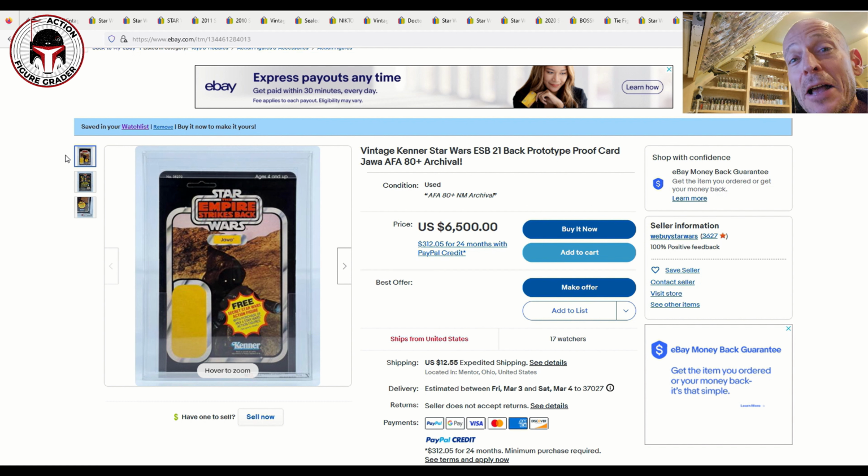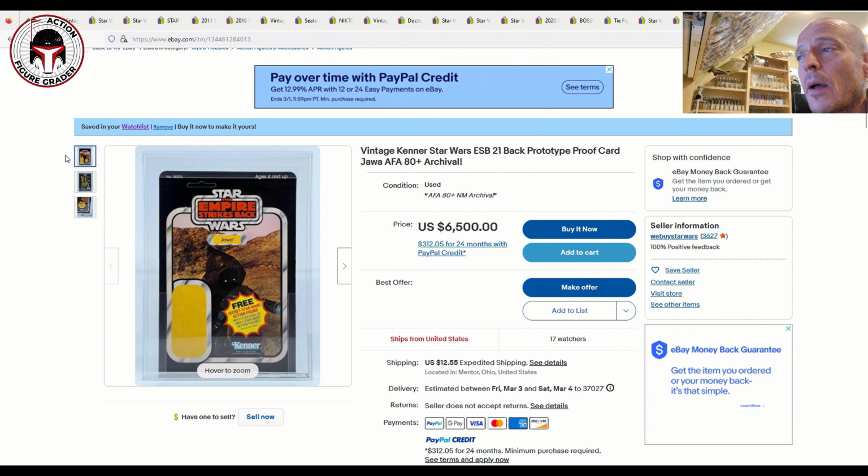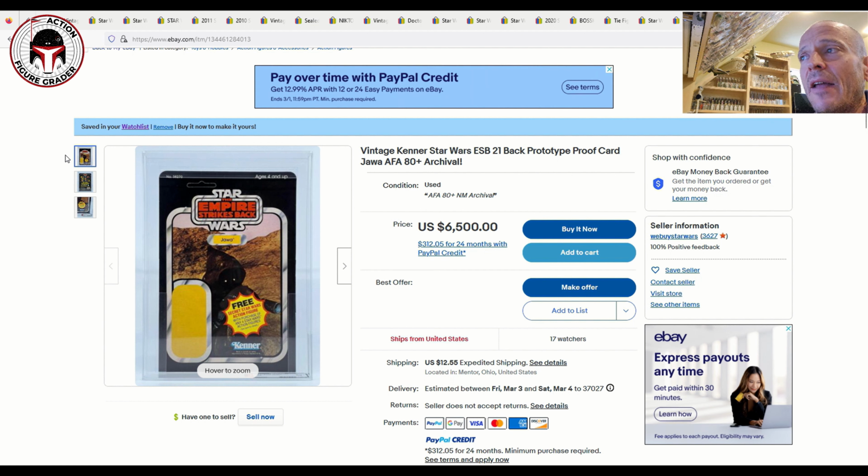Now, it's listed for $6,500. I don't know what it's worth. I really don't. If I had to guess what it's really worth, it's probably somewhere between $4,500 and $5,500. That's my estimate based on a very cursory search on eBay for similar card backs. But I think it's got to be north of $4,500, probably more like $5,500. But there's 17 watchers on it.